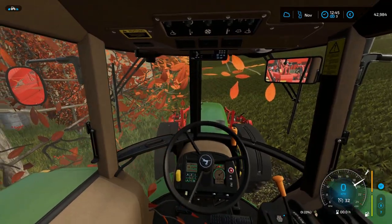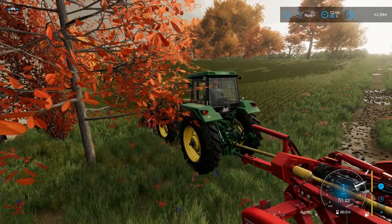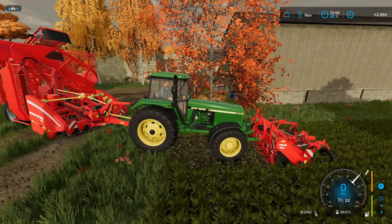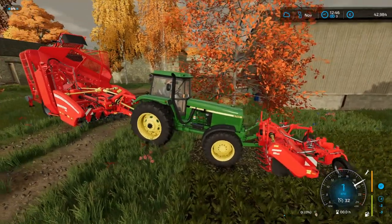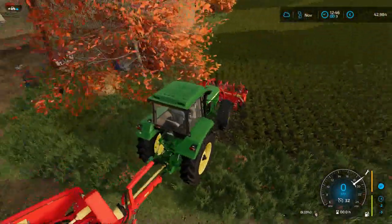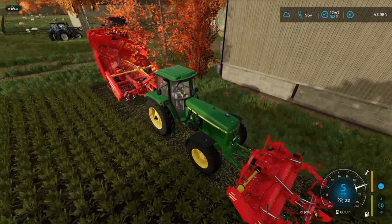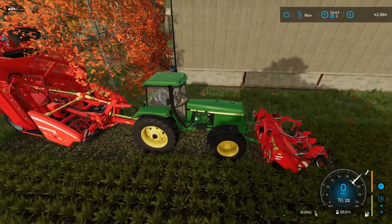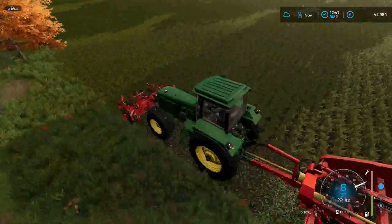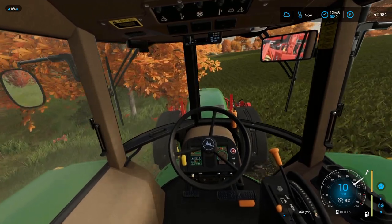We are harvest... What am I hitting? Hold on. Okay, so I'm gonna go to the front first, actually turn off the back. Take some of these off first. Then back it up. Switch to the back, lower. And then go there. There we go. I must have been getting stuck on something. Right! We are harvesting sugar beets.